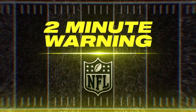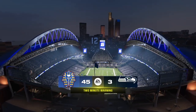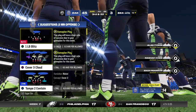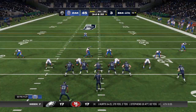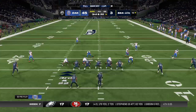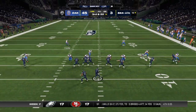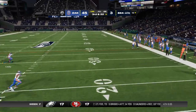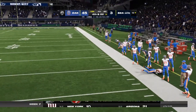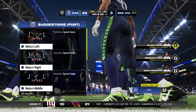Just 2 minutes remaining here in the 4th quarter of what has been a one-sided affair. So it's Seahawk football as we march toward a conclusion. They face a 3rd down now as they try to find a late score. They'll look to throw here. Oh, had his hands on it, couldn't bring it in. Pretty symptomatic of how this game's been going.